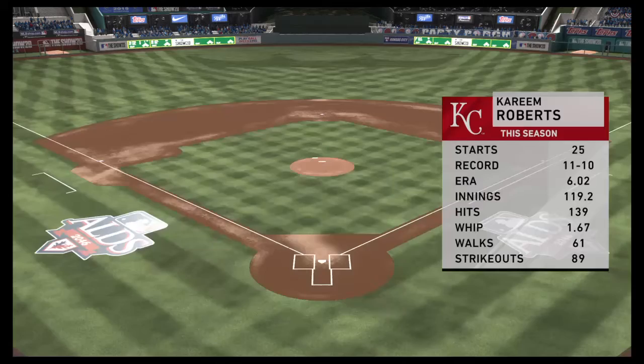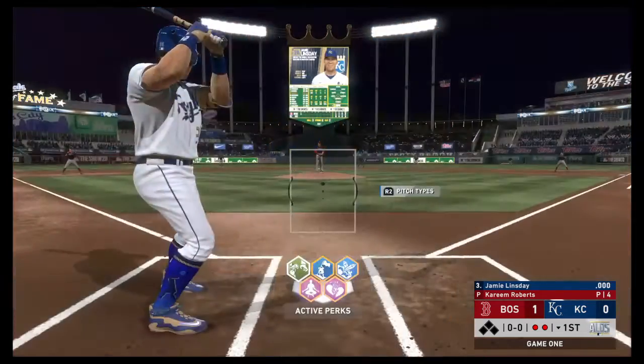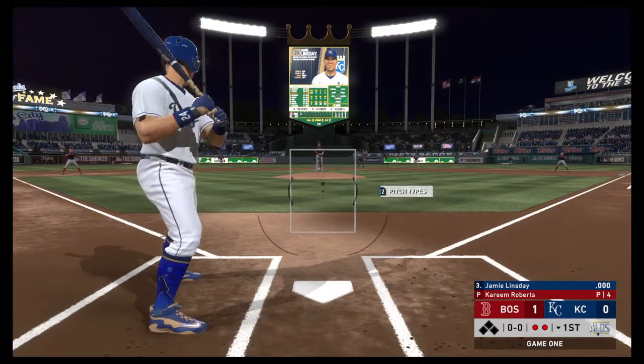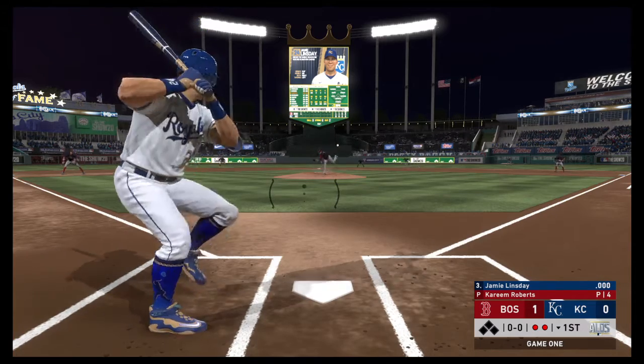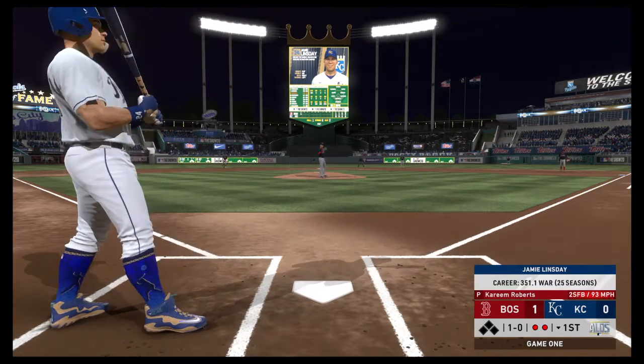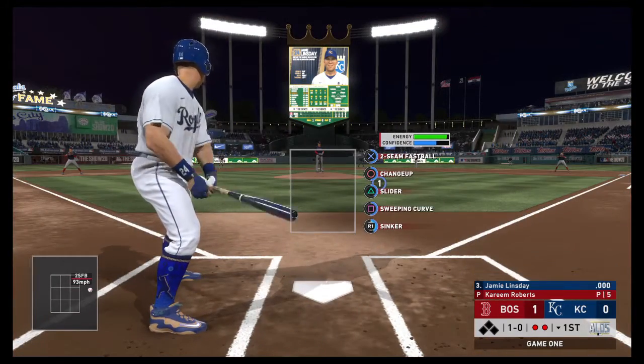We got a fully healthy team. Into the box, Jamie Lynn. First cuts for him here with the bases open and 2 away. A fastball off the plate away. It's ball 1.